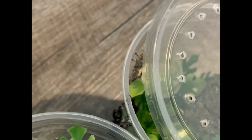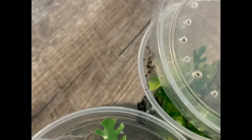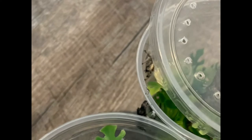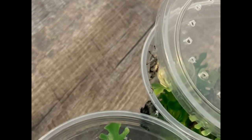So, we've introduced the male to the female. Or he introduced himself, I should say. And it's very, very imperative at this point that we do not disturb either one of them. We don't want them to even know that we're present. We just want them to be able to focus on one another.